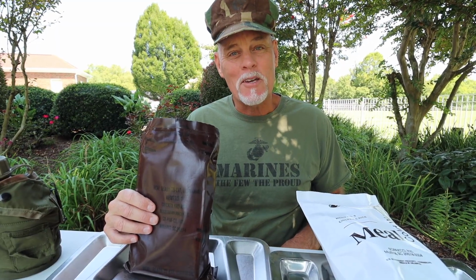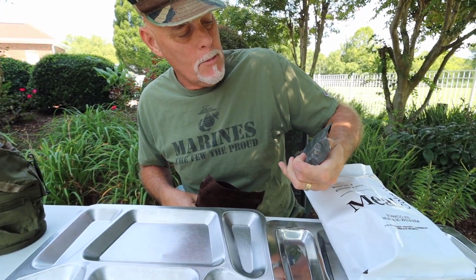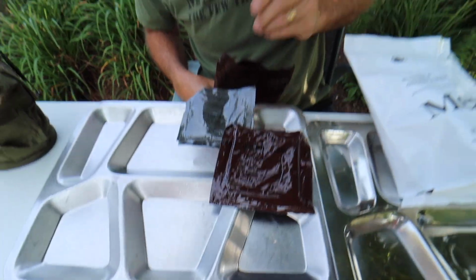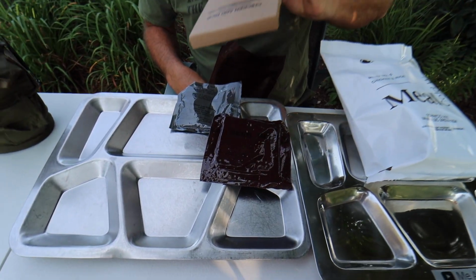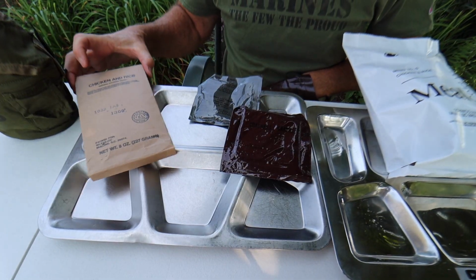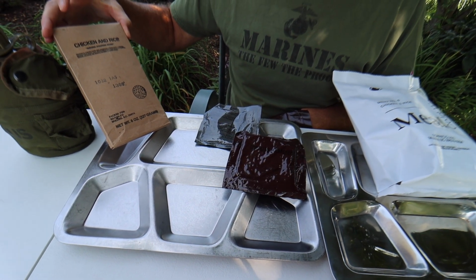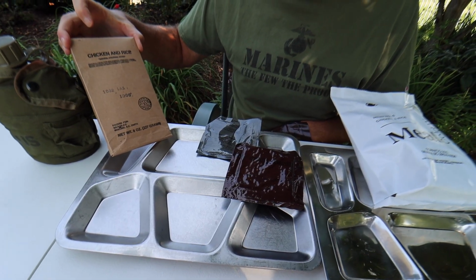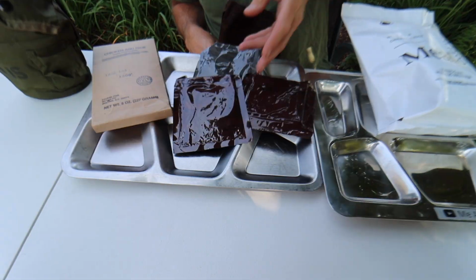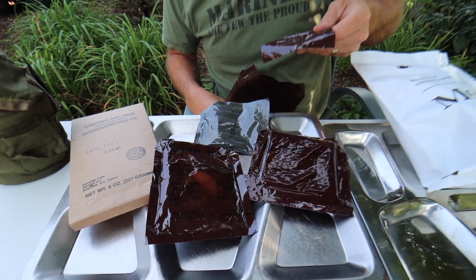Let's get these open and see what they look like. All right, here we go. We've got cherry beverage powder. That's cool. The old crackers, indeed. Our chicken and rice. So let's see here. This says 1, so I'm guessing that's actually 91, 32nd day of 1991. So that is interesting. We have our accessory packet. We'll open that up in a minute.